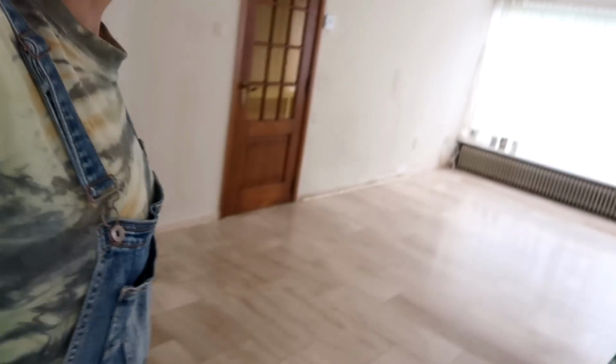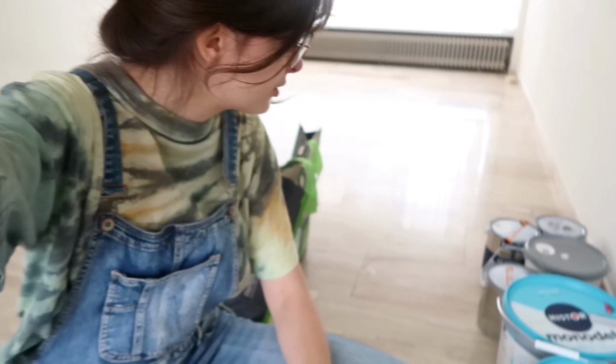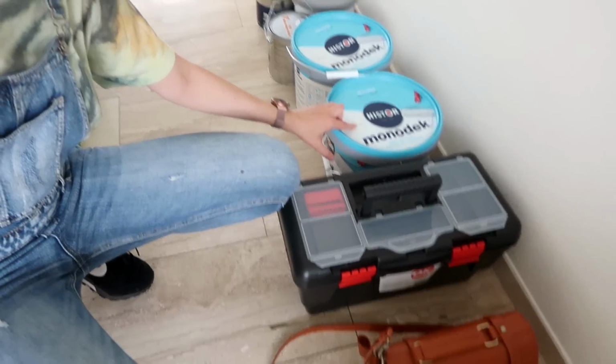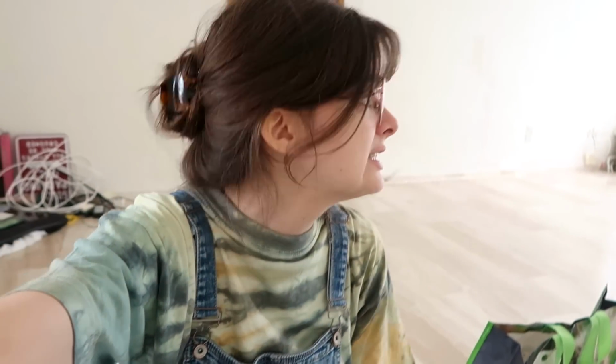So I bought a bunch of stuff. I bought one of these so that we can organize our tools, because we only have a couple now and we don't have any way to organize them. This is a white, or kind of an off-white color that we're just going to use for all of the blank spaces. So everything that's going to be white is going to be this off-white color.